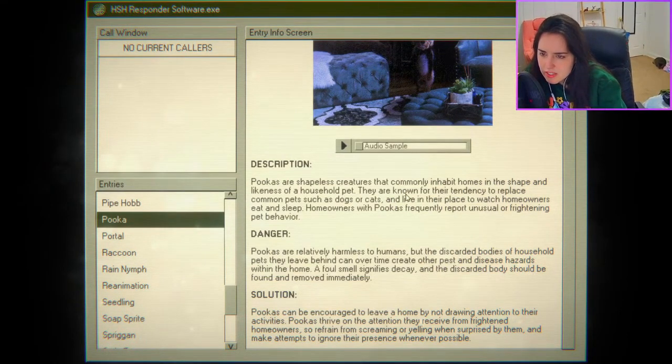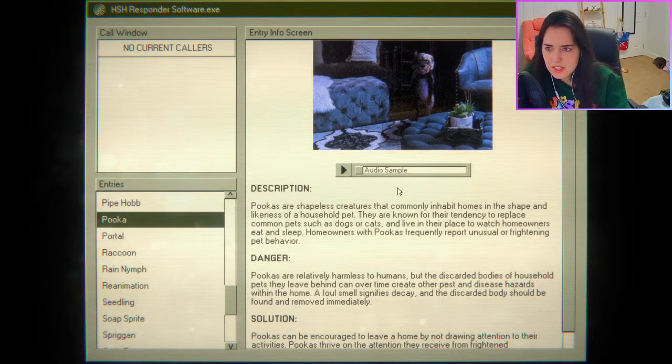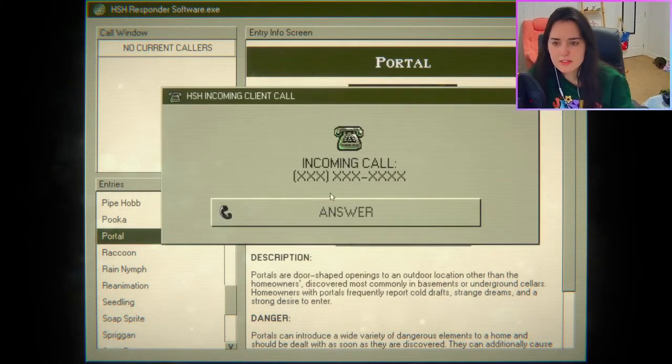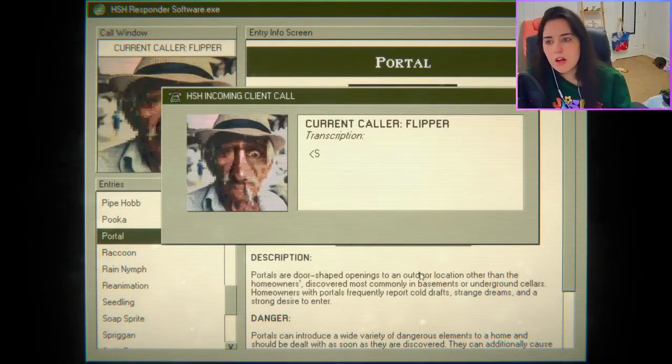They replace it, so they kill it. So I guess they can shape into it? Yeah, they shape into the likeness, and then they kill it. You a bad doggy. You a bad puka. Alright, let's put on portal. Look how nice that is. Hello? Don't be Carol. Flipper!